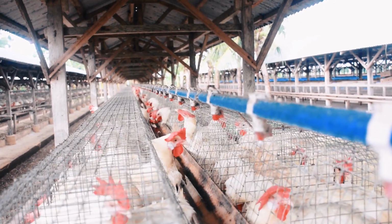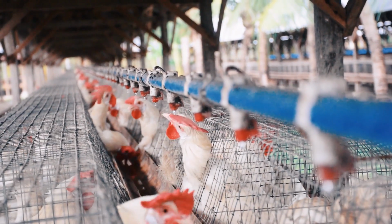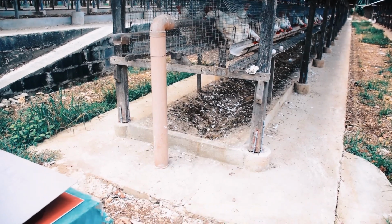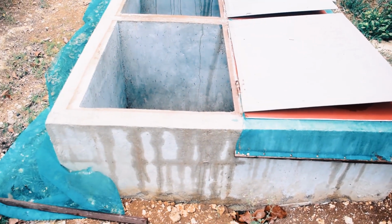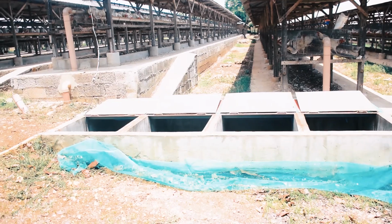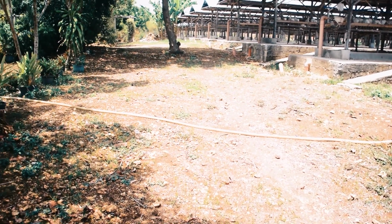During the culling period, culls are removed from the layer cages and sold. Each layer cage will be cleaned and disinfected prior to chicking of new layers. The farm has also constructed a water treatment facility with a 4-chamber septic tank. Used water from the layer houses is treated and can be used to water the plants.